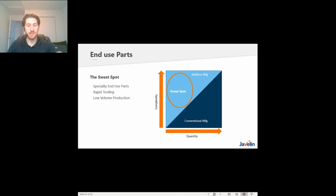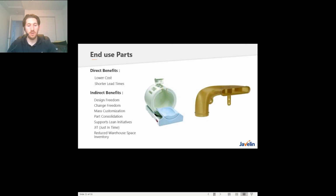In terms of end-use parts, I would say that the sweet spot is really when we're looking at complexity in terms of the design, and at a low quantity, so low volume production, looking at rapid tooling, and specialty and end-use parts as well. So just to give more details about that, in terms of end-use parts, the direct benefits are lower costs, shorter lead times, and the indirect benefits could be design freedom, change freedom, mass customization, part consolidation, just to name a few of them.